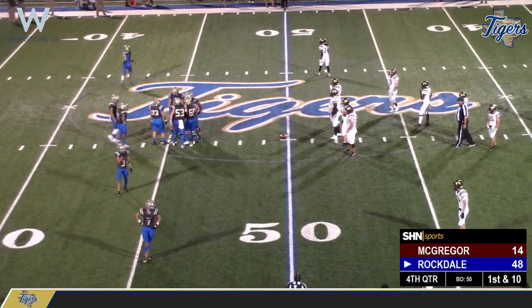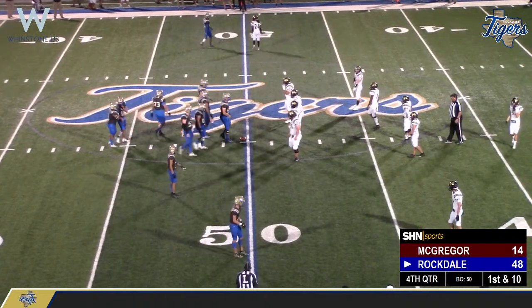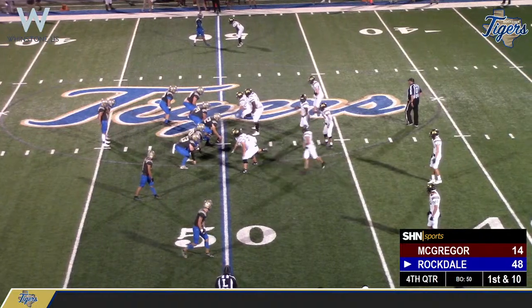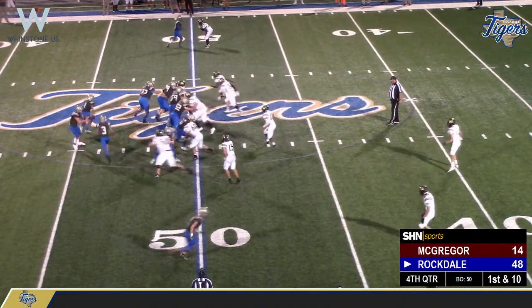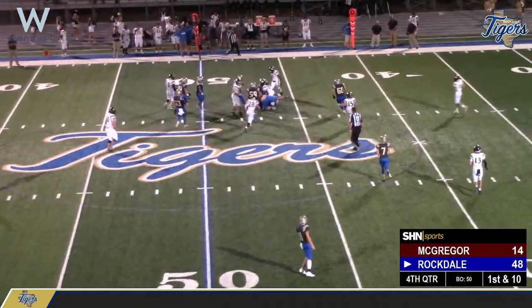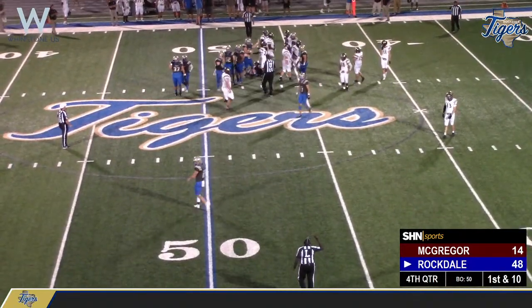This drive started at the 32. Tigers already picked up a first down or so. Tigers 1st and 10 at midfield. Barczyk still out there, quarterback for the Tigers. Snap back, and a jet sweep coming left. Midfield to about the 47-yard line. The Tigers, Gary Marrero on the carry.